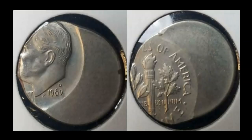Here's another good one, albeit a very uncommon date to find out there in the show circuit or wherever you can find one of these online. It's a 69 D Roosevelt dime. This one, however, is struck off center by, I would say, about 50 to 55%, give or take. Again, a very difficult coin to find with an off-center strike of this type. Some would even go as far as saying that maybe it's a bit of a key date for the off-center strike collectors, and I tend to agree.